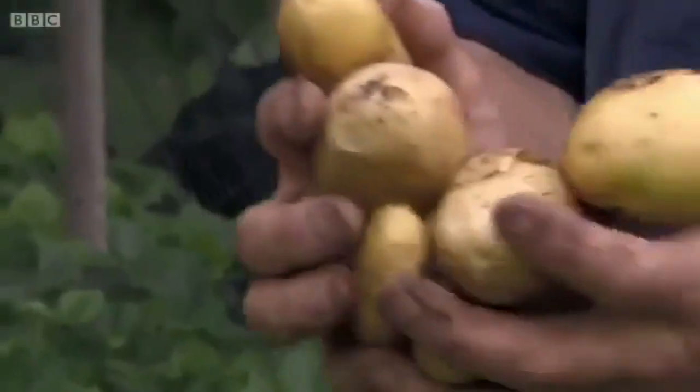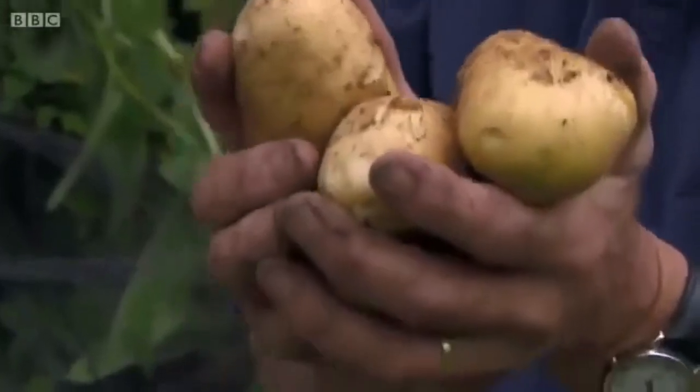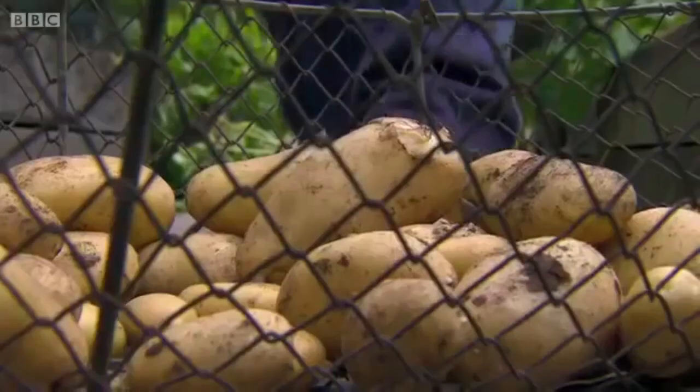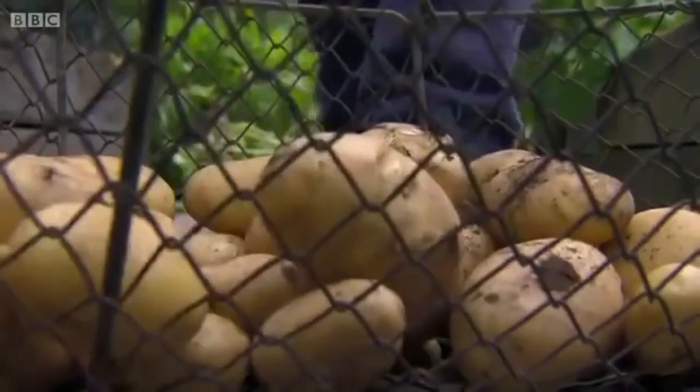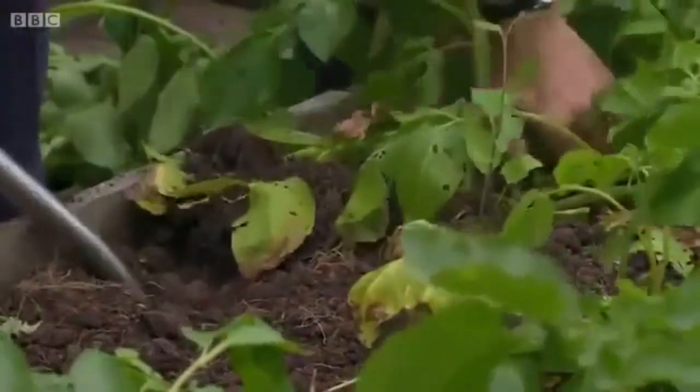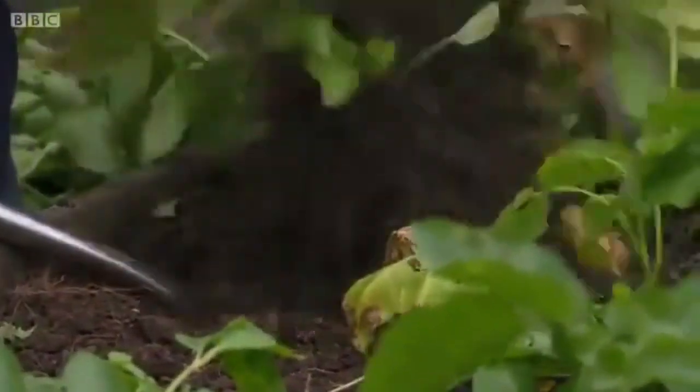Charlotte is a variety that I've come to love. It's a French variety, slightly waxy, and they're really good just plain boiled, eaten either with some butter or olive oil and plenty of salt and pepper. It's worth taking some trouble to get every last little one out the ground, because the chances are they will grow new plants next year.